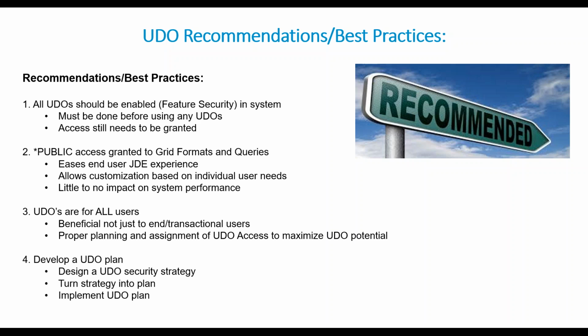The third thing is just a best practice to keep in mind: UDOs are for all users. It's not just your transactional users. This goes for your system admin folks, your audit folks. If you have internal audits, you want them to be able to optimize their JD Edwards experience. They might not be booking transactions, vouchers, sales orders, those types of things, but they still have a need for a JD Edwards experience, and all users should have the ability to maximize that opportunity.